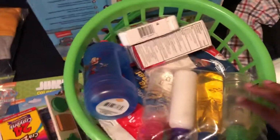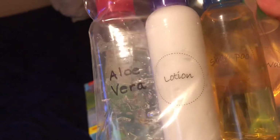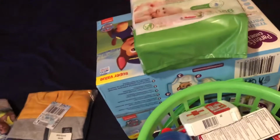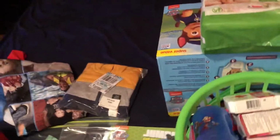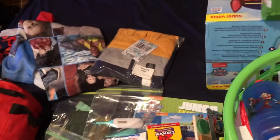This basket is full of a ton of stuff, and I'll go through it. So this is pretty much all of his toiletries, and they are labeled. He's got aloe vera in case anything happens with the sun. He's got lotion, he's got shampoo, and he's got body wash. And I got this set from Walmart, and it comes with a cute little label. Some of them are already custom printed, and then they do have some blank ones where you can label them yourself. Some of these items, let me give this disclosure, you may have seen in my 90-day video, so I apologize if anything of this is duplicate.